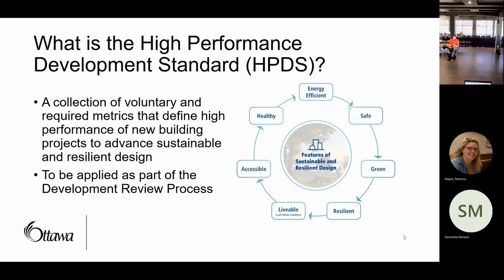Essentially, the High Performance Development Standard is a collection of voluntary and required metrics that define sustainable and resilient design for the City of Ottawa. And it's reviewed through the development review process. When we're talking about sustainable and resilient design, that's covering a holistic number of features: energy efficiency being one, but also health, safety, green, accessibility, livable, all those kinds of features.